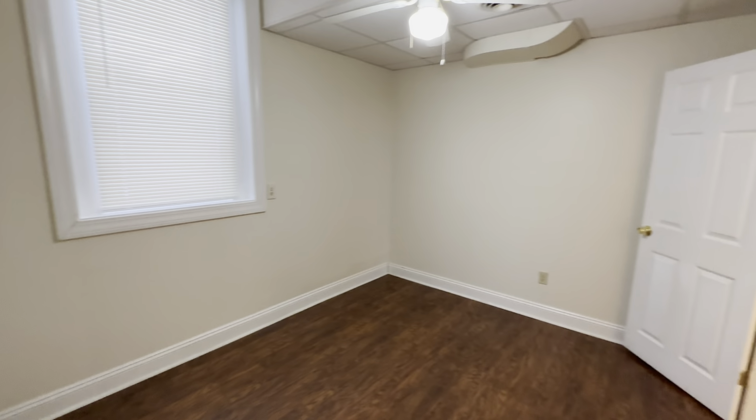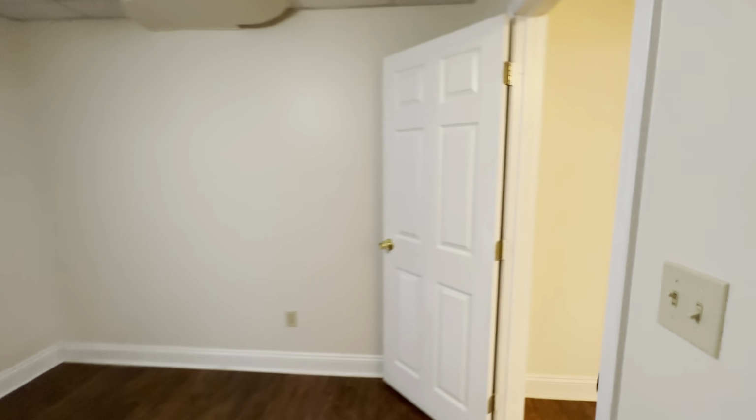This is bedroom number 2. It's probably going to be the smallest out of the 3, but still pretty spacey in here. Enough room for a queen size bed, a dresser, a TV. There's the closet over there. Definitely the first bedroom is going to have, I believe, the most closet space. But yeah, that's bedroom number 2.